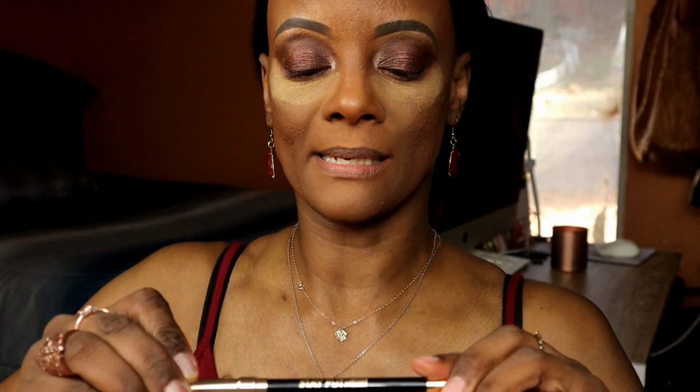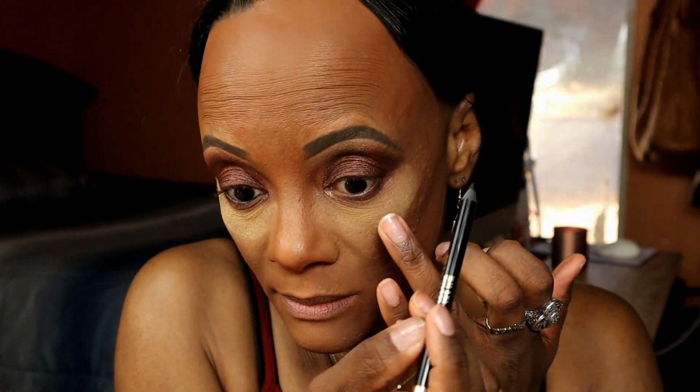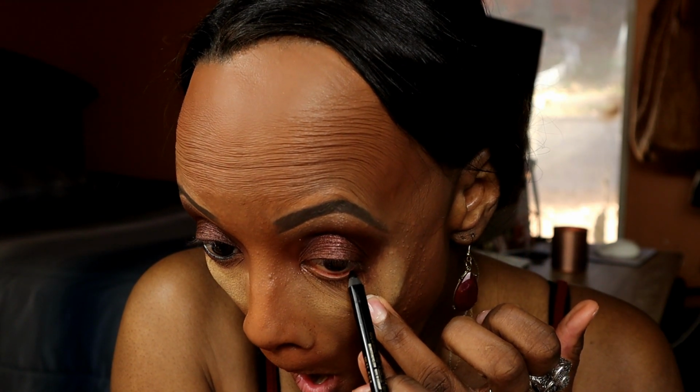Alright guys, so for my eyeliner, at first I was going to go with a brown eyeliner, but then I said this look is a little bit intense, so I kind of want a more intense eye. I'm going to use my Milani Stay Put Waterproof Eyeliner. This is just regular inked on black. I like an intense eyeliner when you got this much going on your eyes. And usually I'll smudge it, but I don't think I want to smudge it this time.